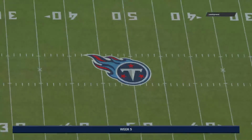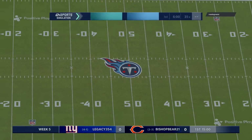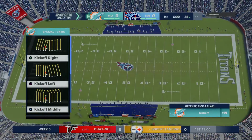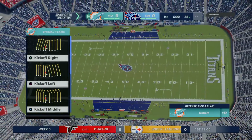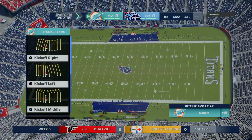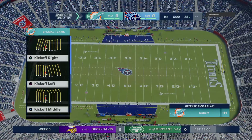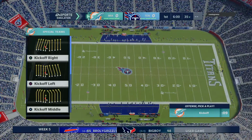Building. There's a look at Nissan Stadium in Nashville. The scene a few moments ago. Here it is. It's unlike any other in sport as both teams made their way out of the tunnel. These folks are fired up as their guys are ready to do battle between the Miami Dolphins and the Tennessee Titans.